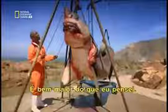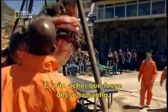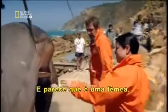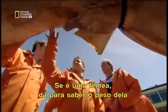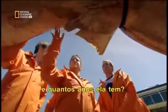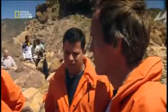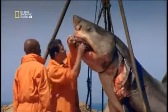It's huge. It's much bigger than I thought it would be. Yeah, I didn't think it would be this big. Wow. It's really a big animal. And looks like it's a female. So it's a female. Do we know what weight it is? How old do you think it might be? 900 kilos, probably in the region of about 12 years old. That's a big fish.